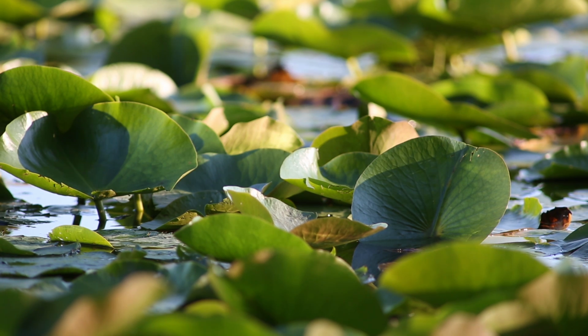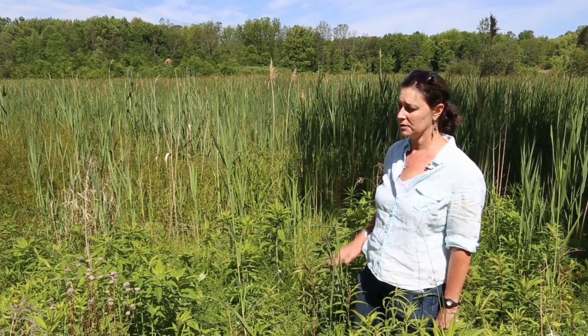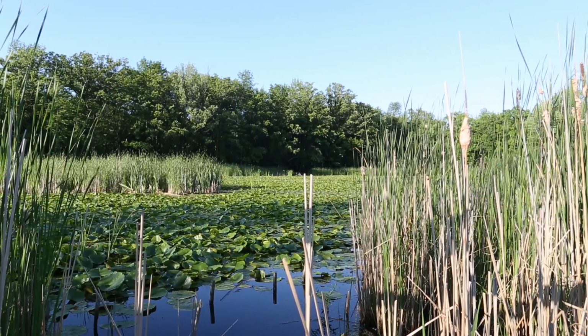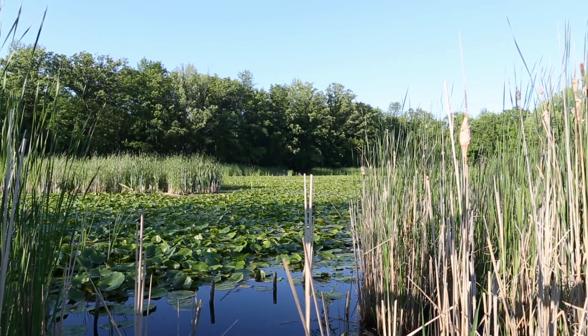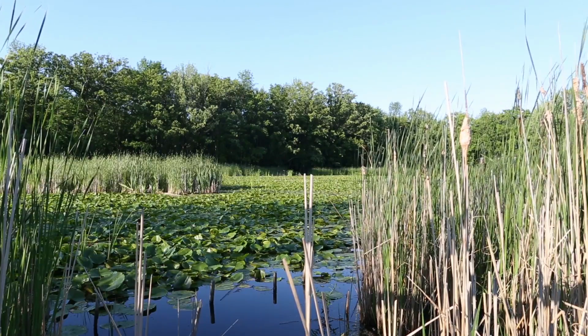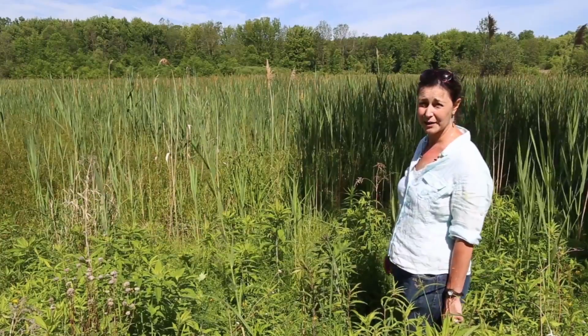And when it was a farm field, they took off the topsoil to save the topsoil because that's the richest part for the plants to grow in, and then you dig it deeper so you can hopefully get the water to come up and put the topsoil back, and then add in some seeds for some native wetland plants. And it's filled in really nicely with the vegetation. So it's a pretty healthy wetland.